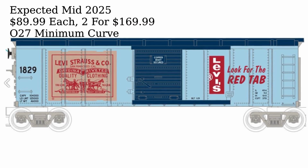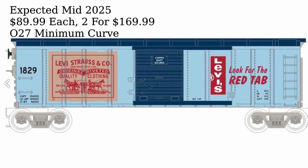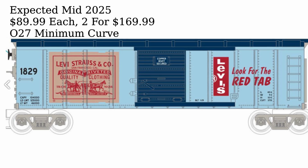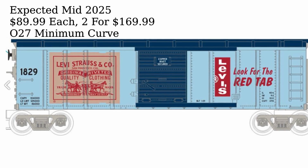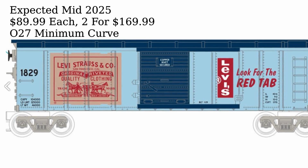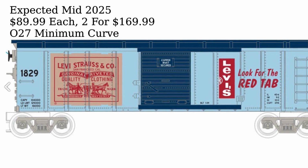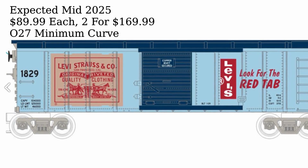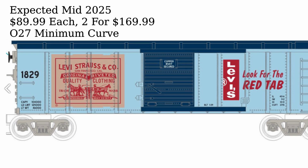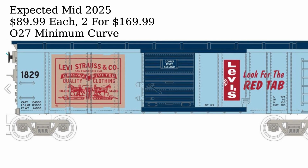Everyone has their favorite pair of denim jeans. These often start out as dark blue denim, but as they get worn, they turn to a faded lighter blue. Now's your chance to get a boxcar with dark blue sides or faded blue sides. These exclusive Levi's MTH Railking boxcars for the Metropolitan Division of the Train Collectors Association are available on a first-come, first-served basis as the production quantities are already set. 1 road number will be delivered in dark blue and 1 in faded light blue. The early order price is $89.99 each, or get the 2-car combo for $169.99. Delivery is expected in mid-2025.